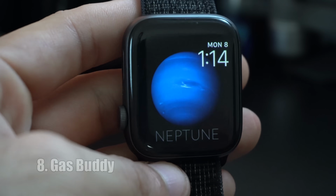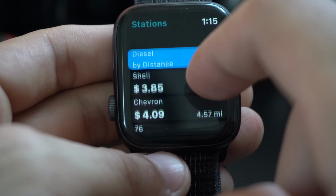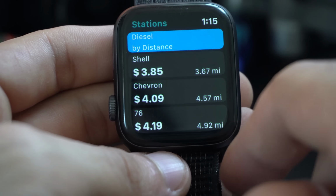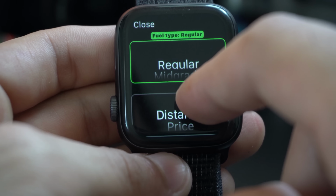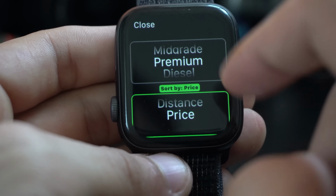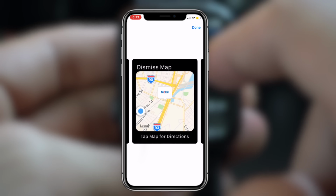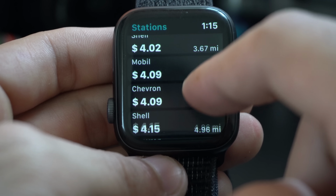Gas Buddy is another app that I love to use, especially when you're on a road trip. On the Apple Watch, as soon as you launch the app, it will actually show you the price of the different gas stations around your current location. And on the Series 4, this application launches instantly. As soon as you find a gas station that catches your eye, you can simply tap on it, and then it will immediately give you directions to get there.